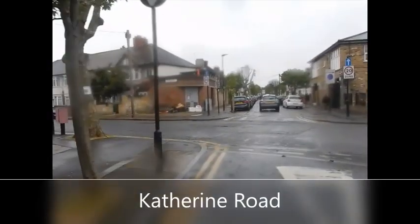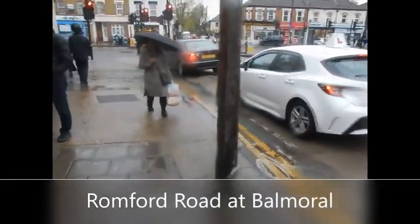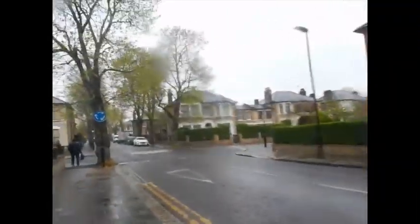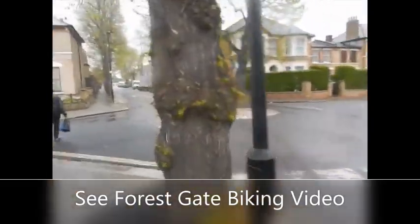So this is Catherine Road. We're going to turn right. I'm going to try and see the Treebomb Inn. Okay, just coming up to Balmoral here. We're trying to cut through to get away from all this traffic. There's my school route. This corner house, my friend used to live in this one.